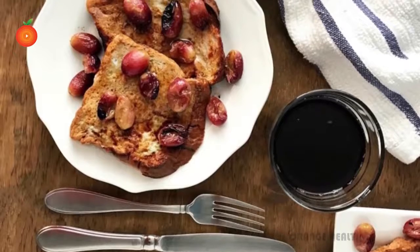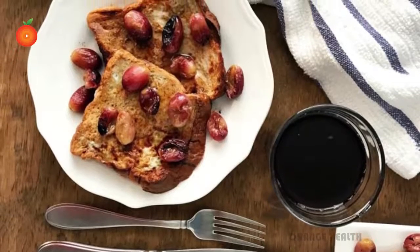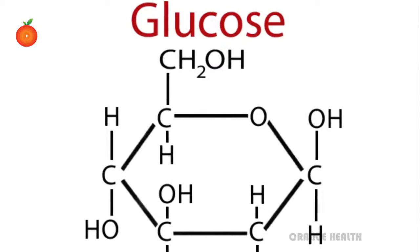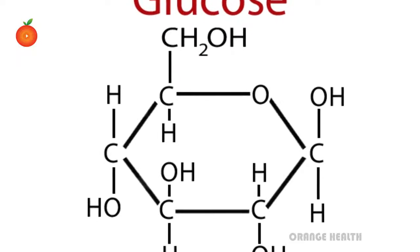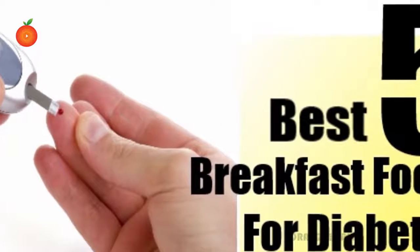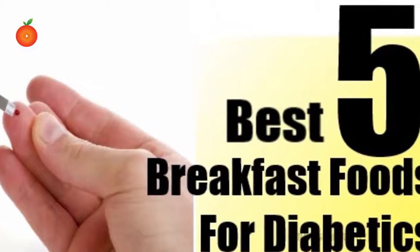body. Some studies say that the first meal of the day plays a very crucial role in determining your energy levels, which is steered by the glucose production in the body. Here are 5 quick and easy breakfast ideas for diabetics for a healthy life, which we are going to see now.